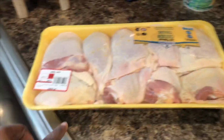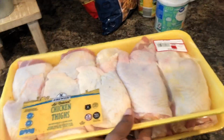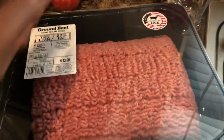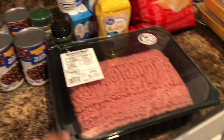I'm making curry chicken. So I got 2 packs for curry chicken for the party. I hope that's enough. I'm doing curry chicken with white rice for the party. And then this is for our dinners. This is 4 meals in one. So we just got that. I need to separate this.